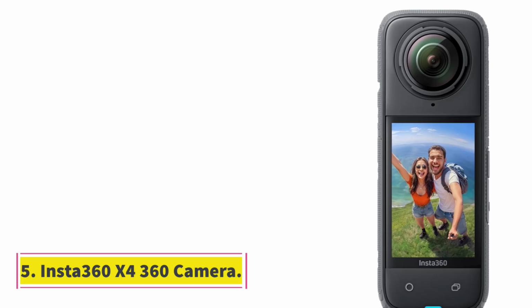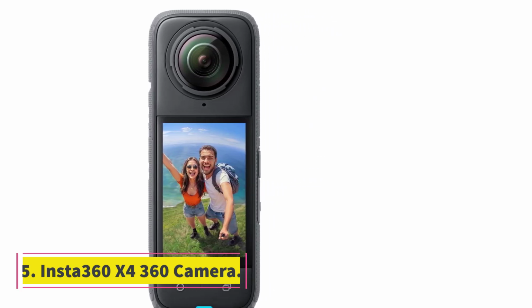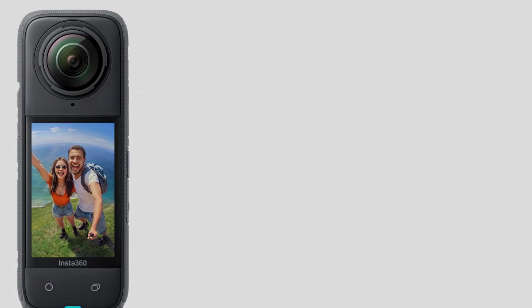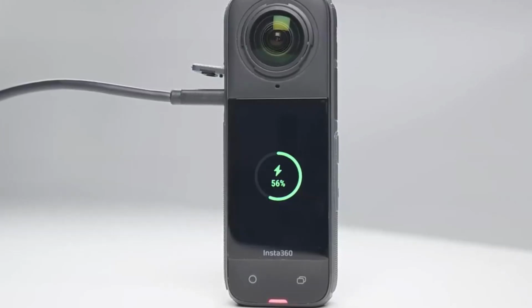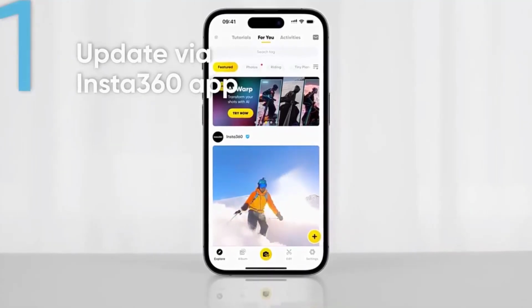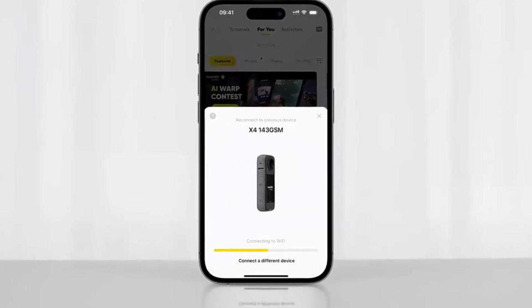Number 5. Insta360 X4 360 camera. We've got a whole guide to 360 cameras, but the line between action camera and 360 camera continues to blur. While I am generally a fan of things that do one thing well, Insta360's X4, 8 out of 10 Wired recommends, is a compelling argument that sometimes a camera can be great at two things.